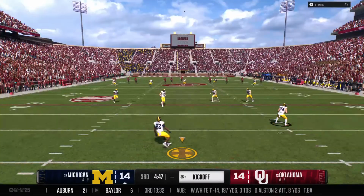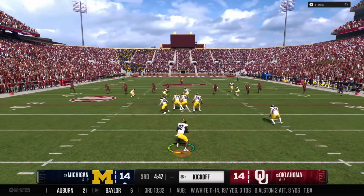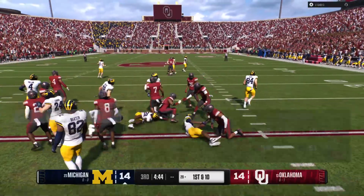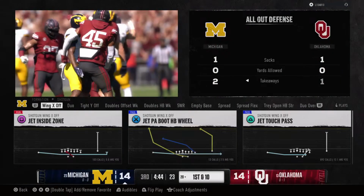Yeah, it's critical, David. Listen, a lot of times touchdown passes aren't thrown into the end zone. You've got to read the coverage, hit the open guy, and let him do the rest. And the returner goes down.